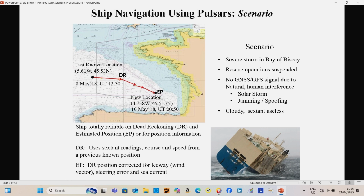So in that sort of condition, the best thing that the navigator can do is to use dead reckoning, which is based on a sextant reading, and obviously the information from the ship about its believed course and speed. Or to improve any information, if they know something about the wind direction or the steering error of the ship or the current, then obviously they might have a better idea. But basically, if they've got no communications, then that is, I reckon, a fairly feasible scenario.